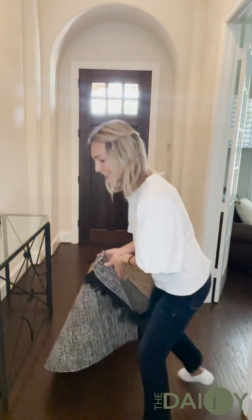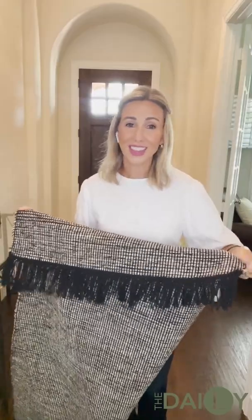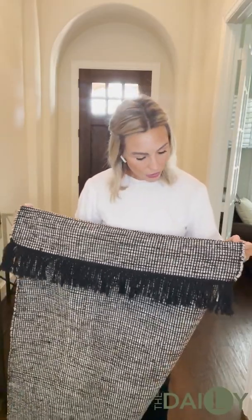But in particular, what I liked about this one, as my home is a little bit more transitional and I'm trying to keep it fresh, the fringe, that's so on trend right now to have those extra details and texture. So this one was really fun.